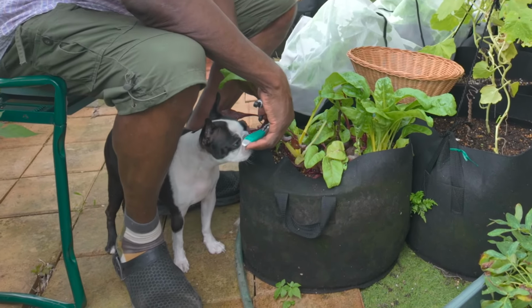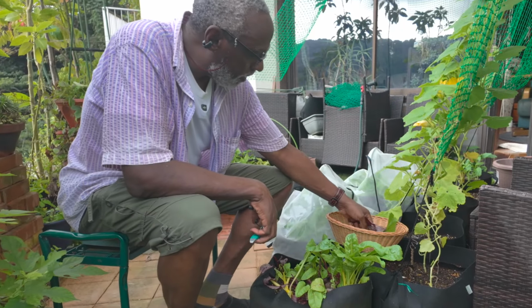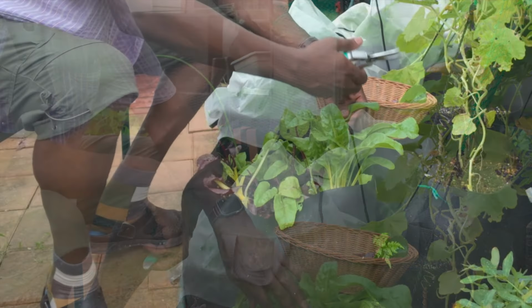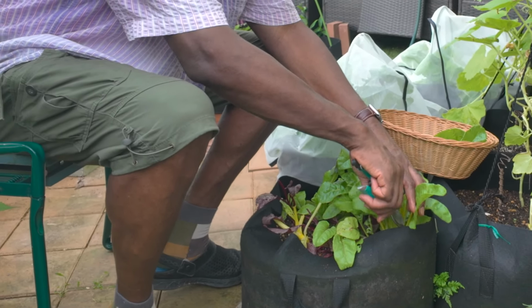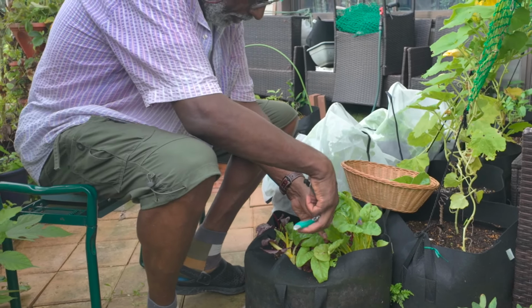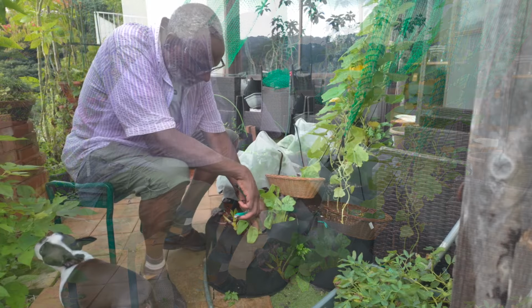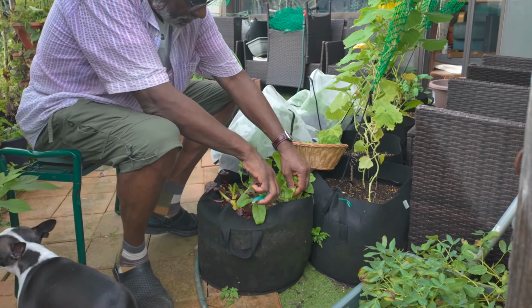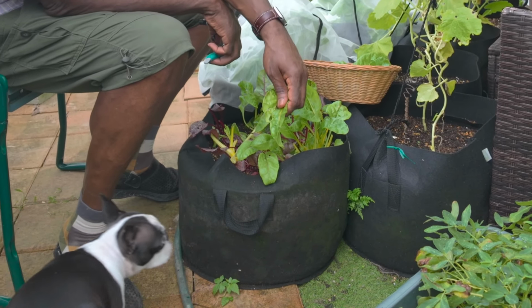Okay, let's do some harvesting here. Very nice colors here. Purples, yellows. Okay, I don't want to take them all at one time, so I'll just take the bigger ones for now. And let the smaller ones get bigger, then we'll come back for them when they're ready. Yeah, while I'm at it, any that are distressed, like these here, I'll go ahead and get rid of. Let's see if Haru likes these. Haru, come here. Like this?